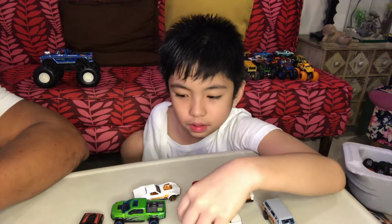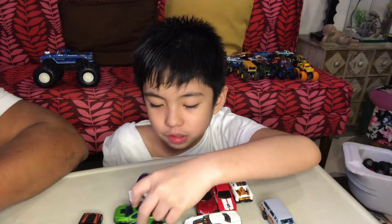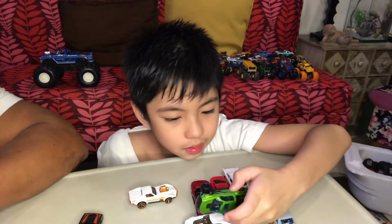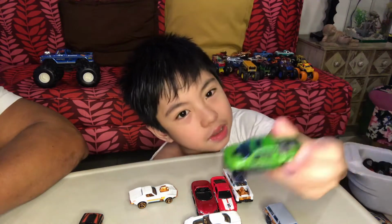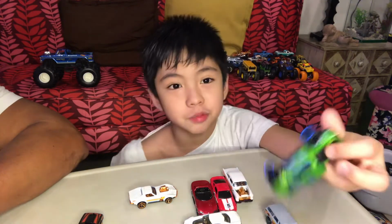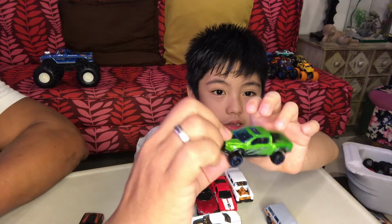Alright, let's see. How about this one? There's a lot here. That's because some of them I already showed. Okay, let's show this one. This is a Raptor. '17 Ford F-150 Raptor, sorry. This is the third color variation, the last.